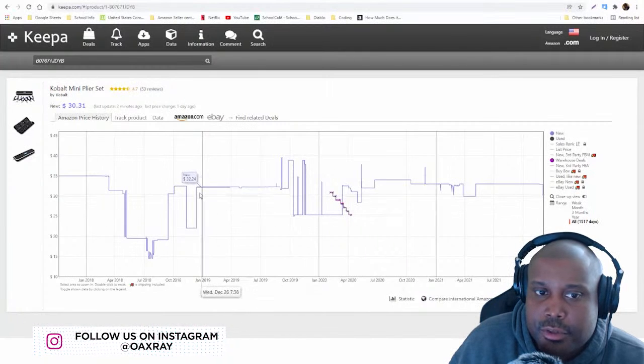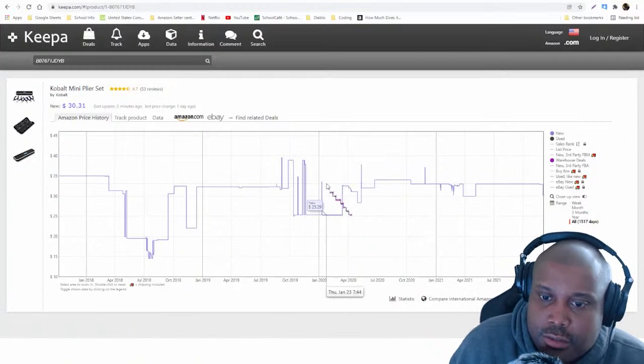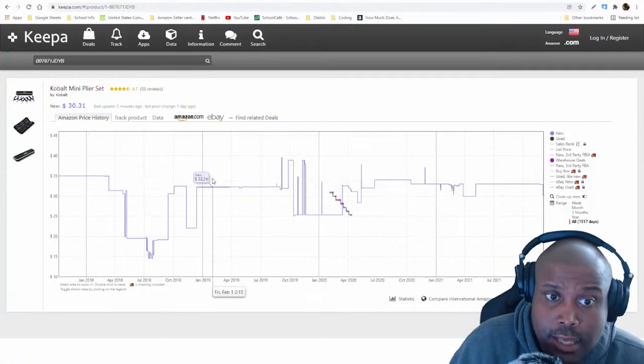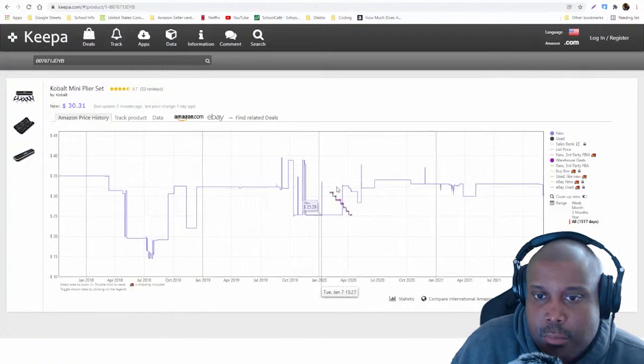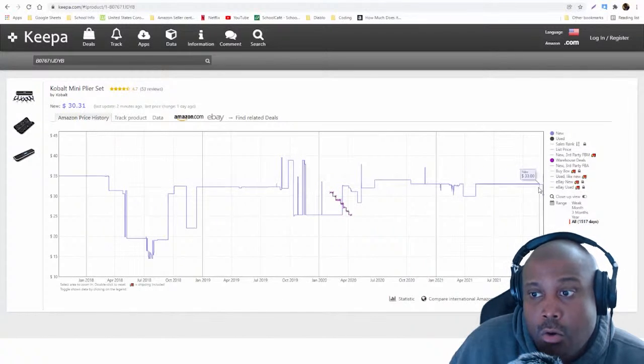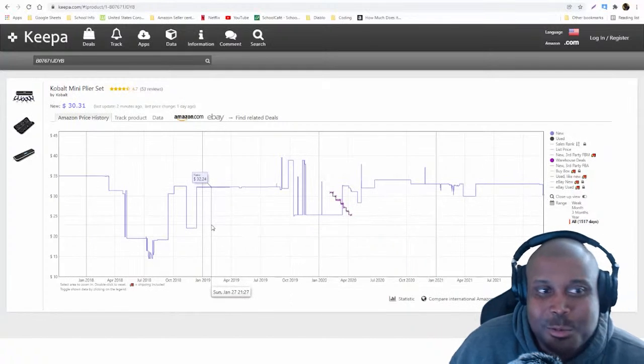So basically, for 3 years, you could have been selling this. 3 years. Look, this is what I mean. Whenever I'm saying look back at the chart, you could have just kept buying it, keeping it in stock, buying it from Target every time, or Lowe's every time there's a sale, boom, boom, boom, boom, boom.